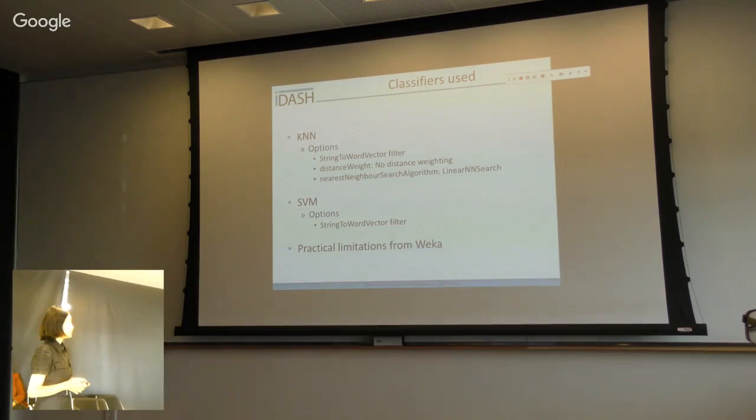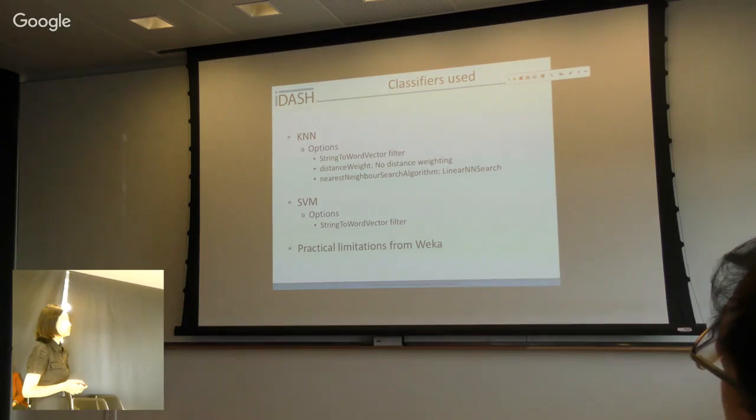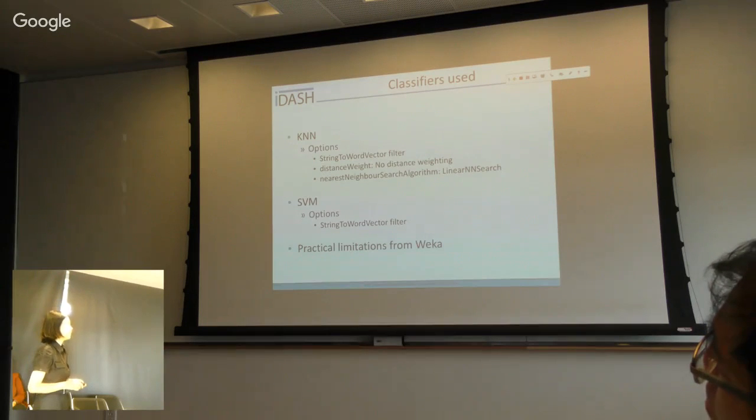And after we chose KNN as our classifier, there are a few options that we chose. We use the string to word vector filter, which converts our strings of words into attributes of word count occurrences. And then for distance weighting, we chose no distance weighting, and for the nearest neighbor search algorithm, we chose linear search.